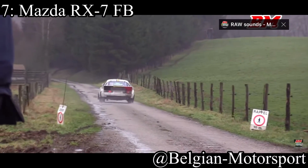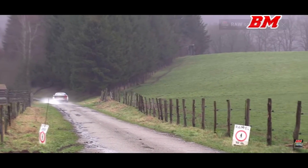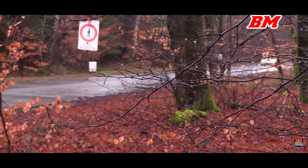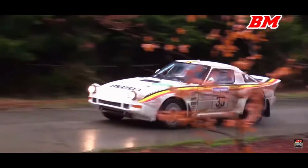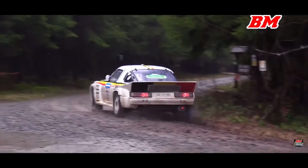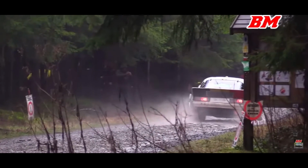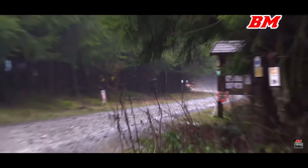Coming into the number 7 spot is just a guilty pleasure of mine, a car that I personally love so much, and so that's why I put it here. It's the Mazda RX-7 FB. I've always loved RX-7s. I think they're really cool cars, and the fact that they added an FB RX-7 into Group B is just sick as hell. It was rear-wheel drive, which caused it to be very bad in performance. It actually was one of the worst Group B rally cars out on the track at the time. But just because of the fact that it's an RX-7, yeah, I'm putting it at number 7.